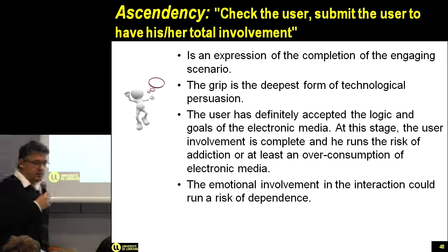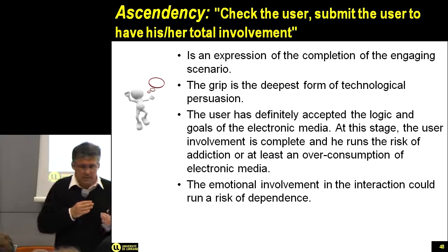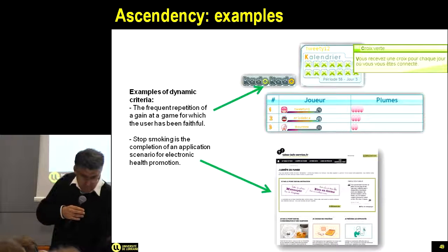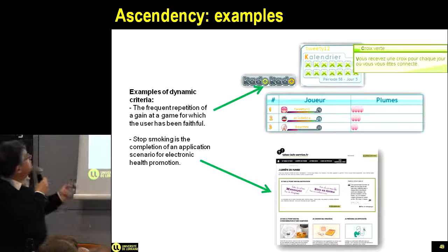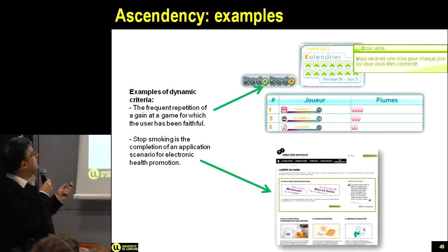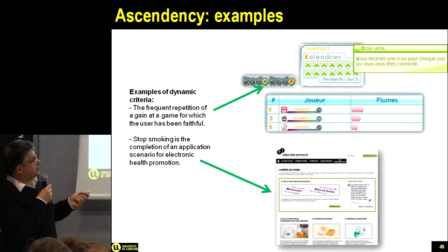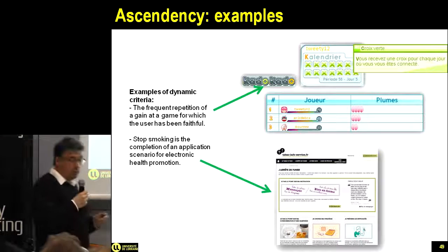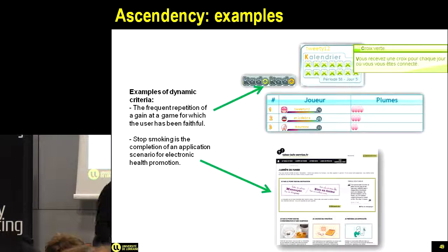Ascendency. Ascendency means to check the user, to submit the user to have his or her total involvement. I will give you some examples. For example, the frequent repetition of a game for which the user has been faithful. This is a video game for children. And for example, an example in behavior, when you want to stop smoking, the completion of this application scenario for an electronic health promotion. This is ascendency.